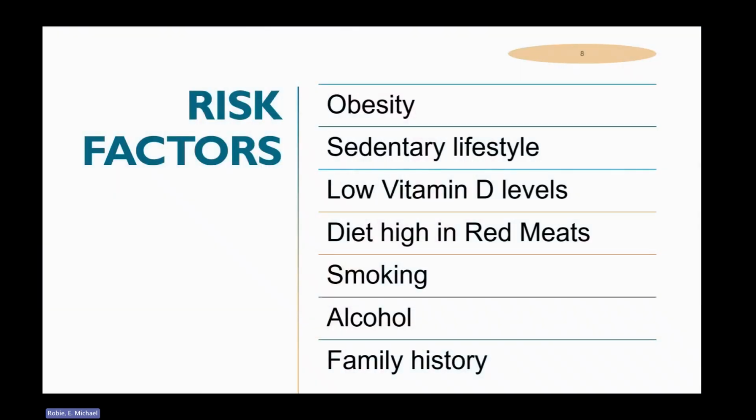When you look at risk factors for colon cancer: obesity, sedentary lifestyle, low vitamin D levels, diet high in red meats, smoking, alcohol, and family history.